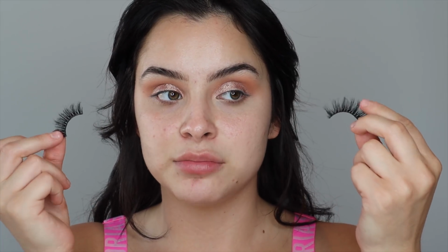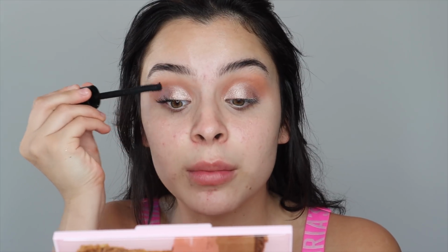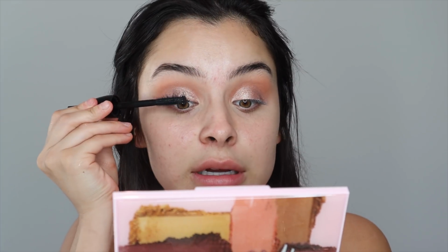I don't think I'm going to do eyeliner though, because I feel like it's going to be a little too harsh. So I'm just going to do mascara and lashes. I don't remember what lashes these are, but I know that they're by Obsessed Lashes. Oh, I think these might be Dreamer. I think so. So I'm going to be using this Velvet 59 mascara. I totally forgot about this brand, but I used to love it. I've never used this mascara before, but what the duck. It's actually really good.